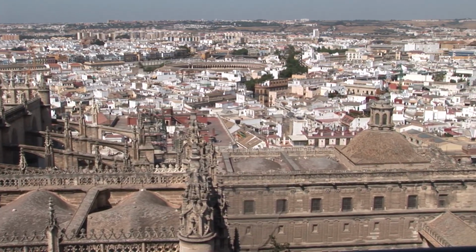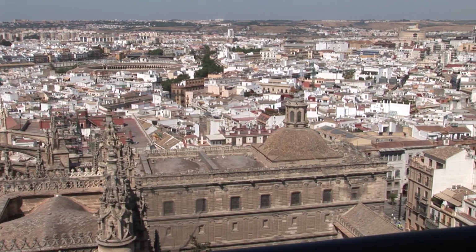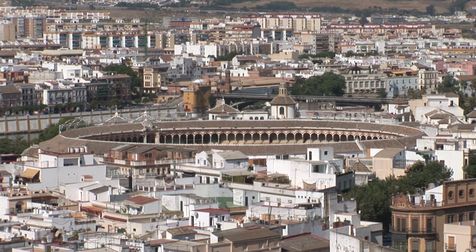Seville is more than 2,000 years old. The passage of the various people instrumental in its growth has left the city with a distinct personality and a large and well-preserved historical centre.